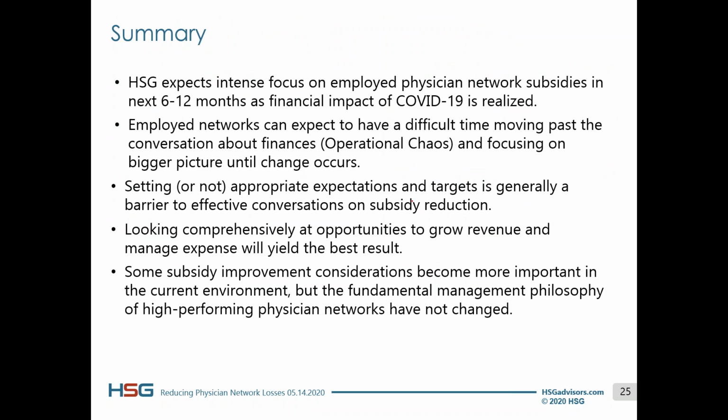So in summary, wrapping up, and we're hitting time: one, we expect health systems to have an intense focus on network subsidies, particularly over the next 6 to 12 months as we're dealing with the financial impact of COVID. Two, employed networks can expect to have a difficult time moving past that conversation on finances as we start dealing with the first bullet here. So we can expect financial subsidy conversations to come up more and more, which puts us back in that operational chaos mindset, which really prevents the health system from executing its employed physician network strategy.